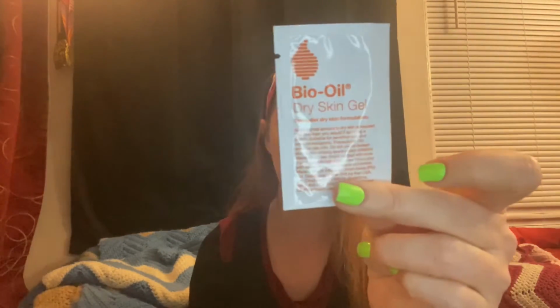Okay, right off the bat, we got the Bio Oil Dry Skin Gel. Yeah, it's a gel. It works on all skin types. I'm assuming that you apply it like a cream, like regular. I don't know if it's for your face or your skin, but I'm blind, so I'm gonna have to get out glasses or something and read it.